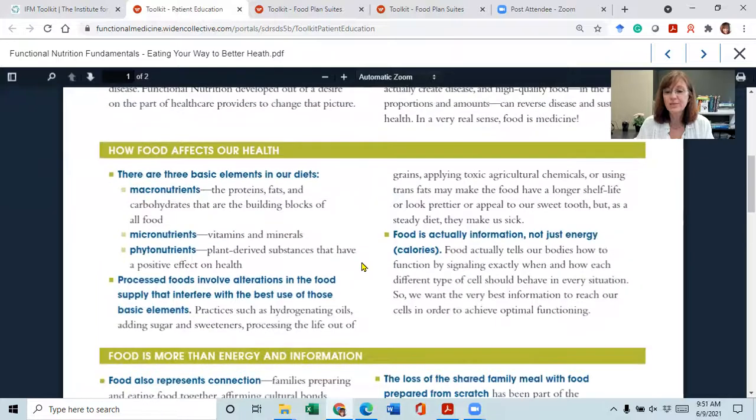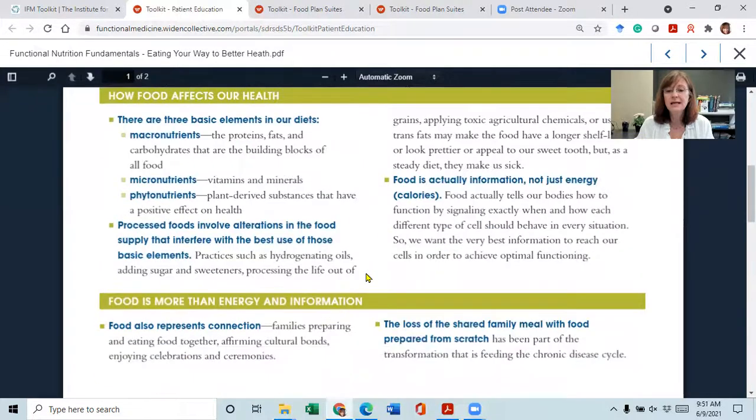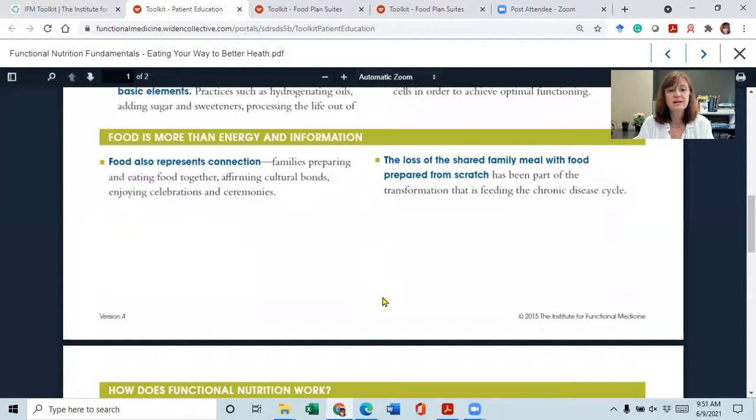But food is actually information. It tells our bodies, it tells our immune system how to react. It tells us what we should be doing, and how we should be processing everything that we have. But this is probably the most important thing here: food is emotional. Food is connection, like I had talked about earlier.